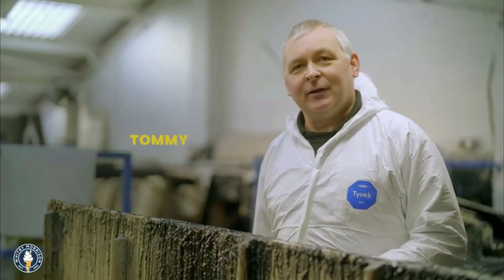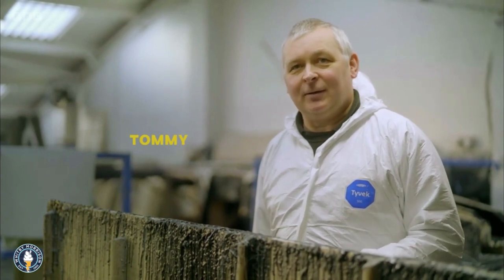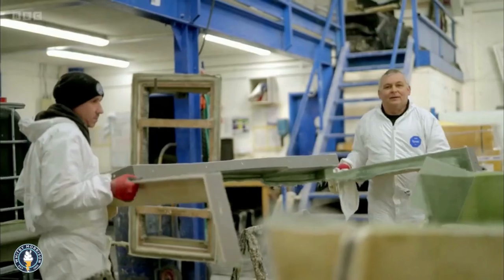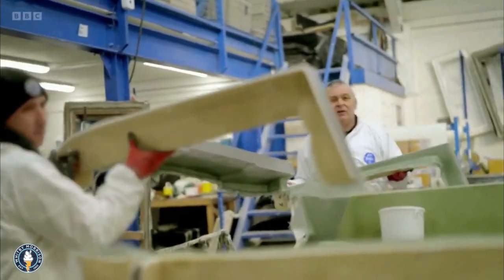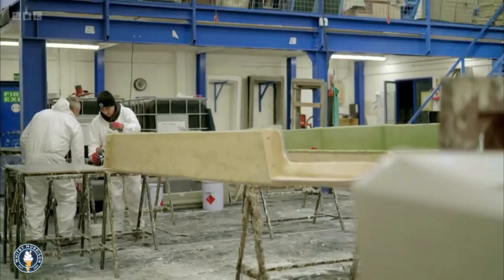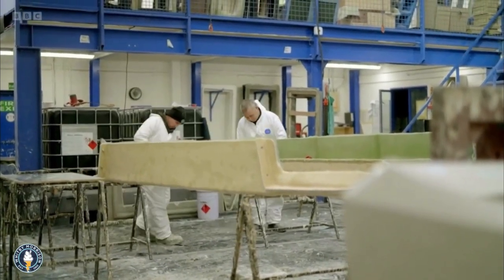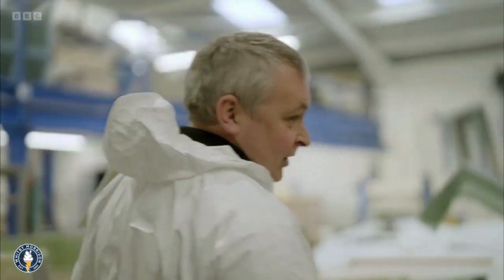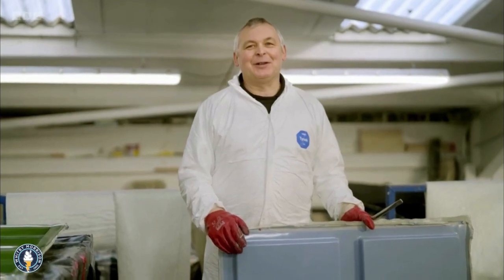I'm Tommy Francis. I'm 55 years old, and my job is team leader, laminator. So we do all the fiberglass work, bodies. We do the parts for the fridges inside the vans, lids, doors, everything that goes inside the van, and obviously the main shell that's at the side of you here. I've been here 32 years, so I must like the job.